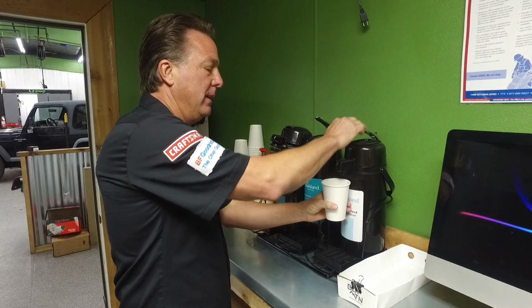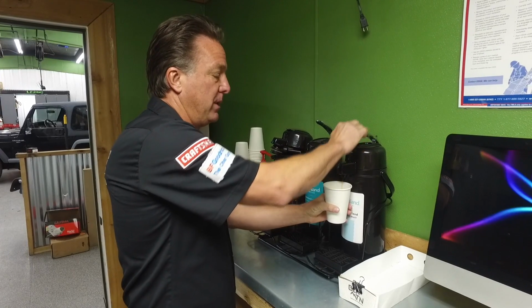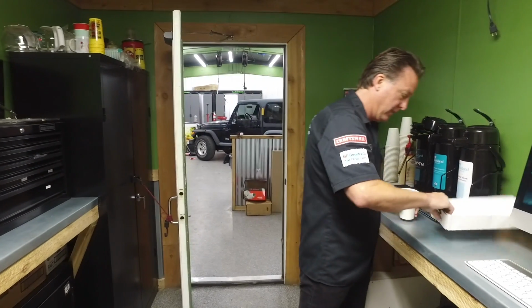We've got a 1978 CJ-5 Renegade that has been here locally for many, many years. It's got very low miles. I think it's about 21,000 miles.